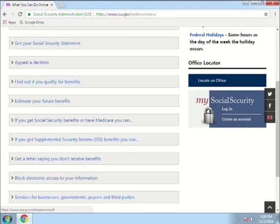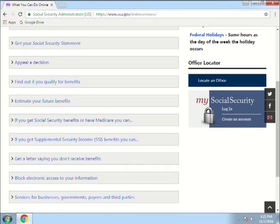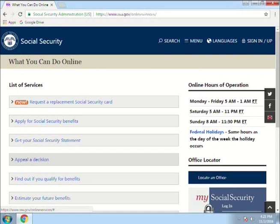Because you may visit our Social Security offices and they're generally open from 9 to 4, except on Wednesdays. Like today, we're only open till noon. So that makes it a little harder to get to us. But if you can file online, that's generally a very easy way to get some of the information. So that's our hours, from 5 a.m. to 1 a.m. Eastern Time.